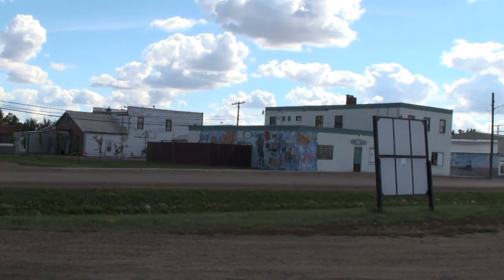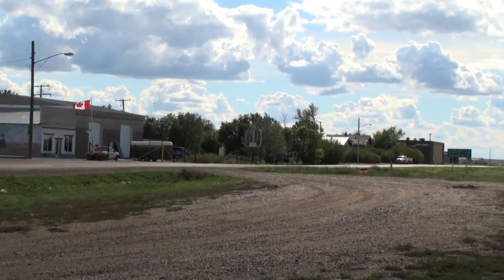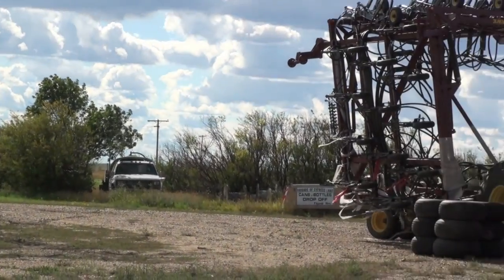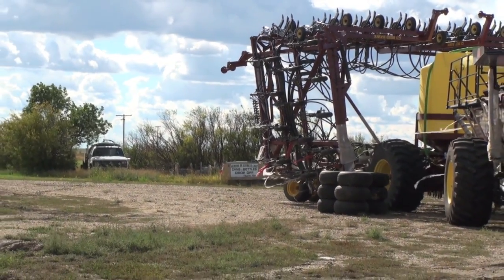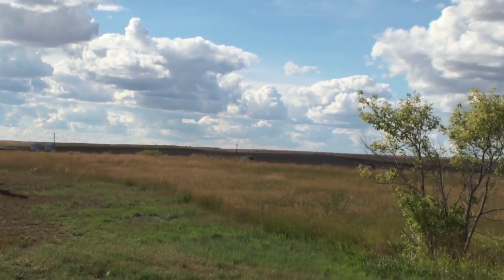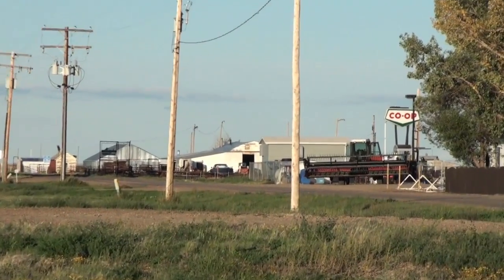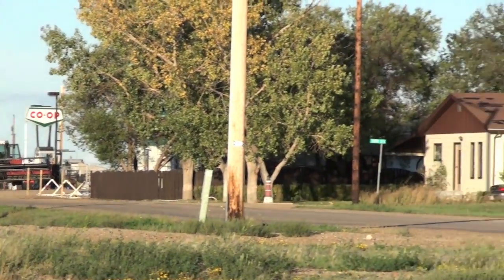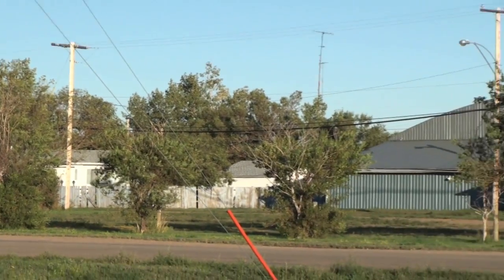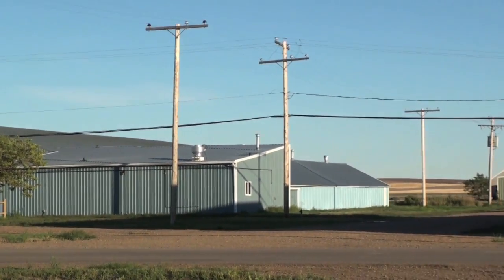Consul's got a population in 2006 of 93 souls, down 2 from 2001. It's a little later on in the afternoon, and here's another little look along Railway Avenue, Highway 13, east end is maybe 80k away, and Shaunavon beyond that, maybe another 50k. That looks like it's a sportsplex there, curling rink and skating rink.